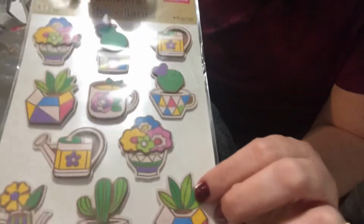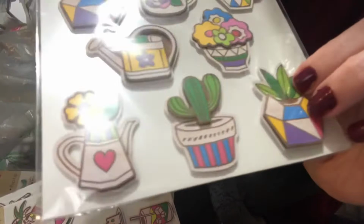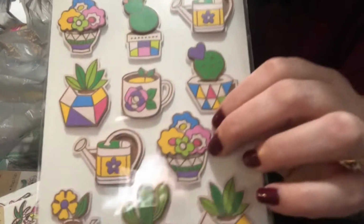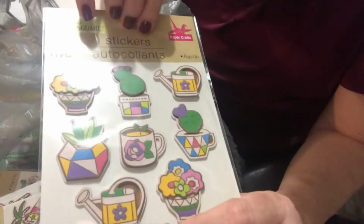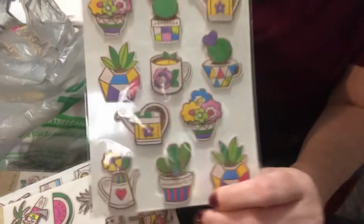And then they have these flower ones. The pots. I thought they were really, really cute as well. I like the watering can. So I thought these were really cute.